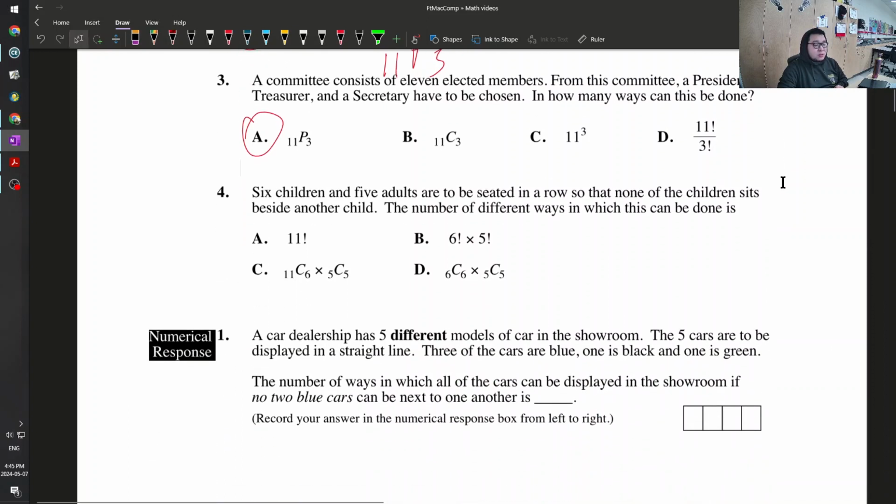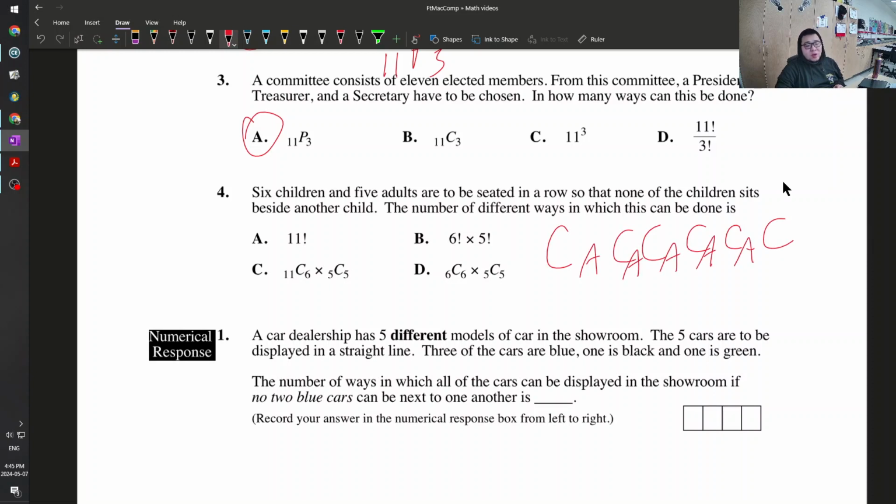4, 6 children and 5 adults are to be seated in a row so that none of the children sits beside another child. The number of different ways this can be done is. So you have 6 children, and each of the middle must be an adult. That means there's only this one arrangement, right? So we have 6 children in a row, and then between every 2 children, there is an adult. So it is 6 factorial times 5 factorial, which is B.